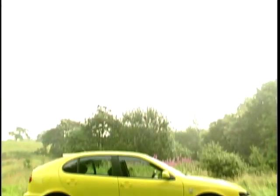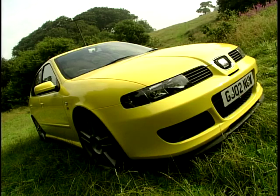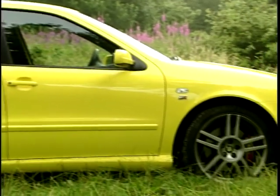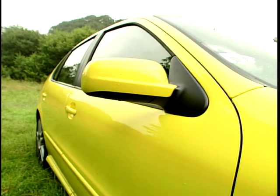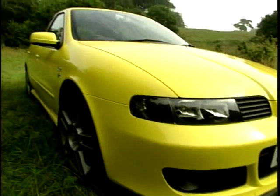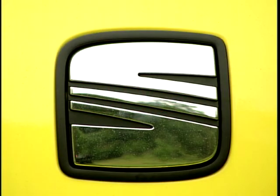The Seat Leon Cupra R is one of those cars that on paper seems too good to be true. Price-wise, it comes in at $16,995, which is certainly not silly money by today's standards. Performance-wise, it boasts some healthy figures. 0 to 60 in 7.2 seconds, though many magazines have done it under 7. Top speed is a shade under 150 miles an hour, which is quicker than most of the hot hatch competition, and its mid-range acceleration is class-leading.